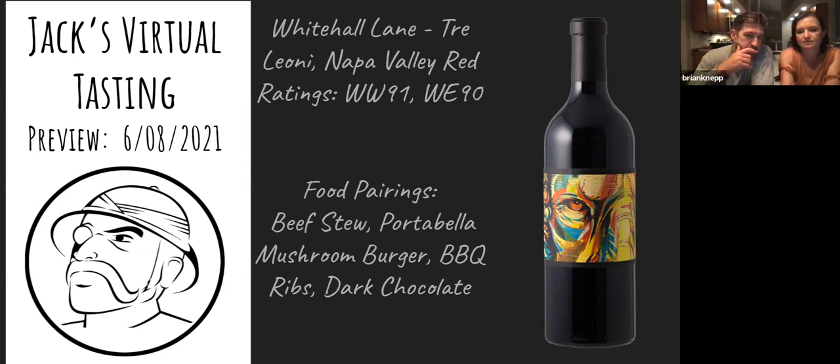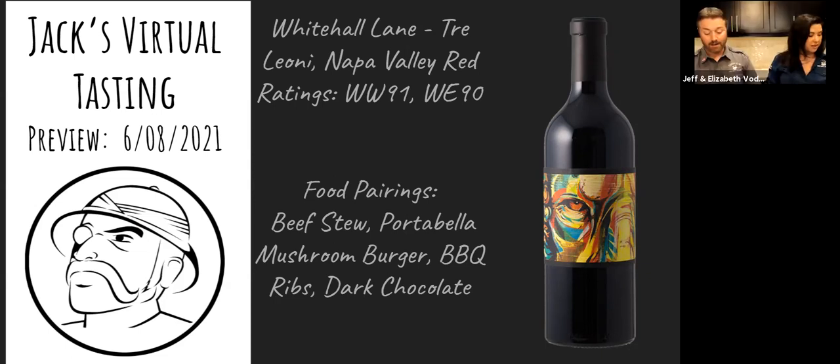Whitehall Lane makes really nice stuff, and if you guys will indulge us one more time, you're really going to like this wine. This is one of my new favorite wines. I actually have had this one before. My principal got a promotion. She's a director now, and I sent her this wine because I love it so much. So if you like reds, come next week to that one.